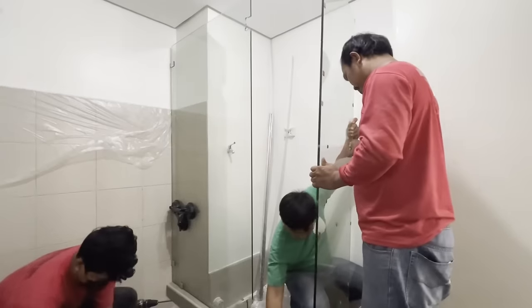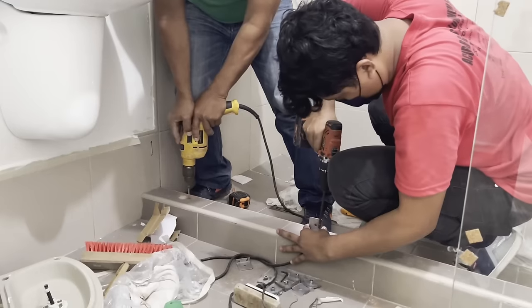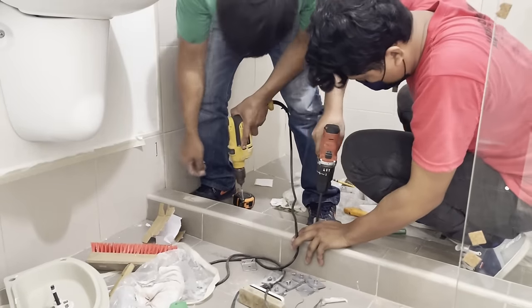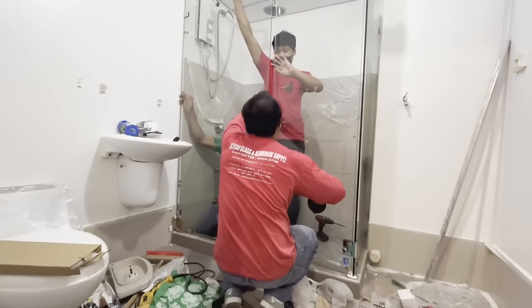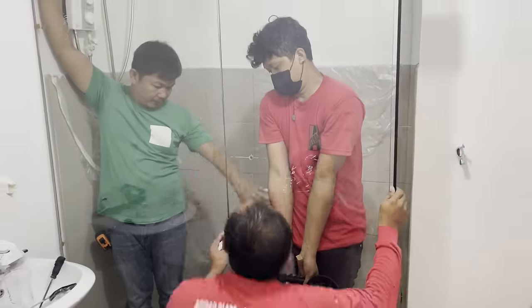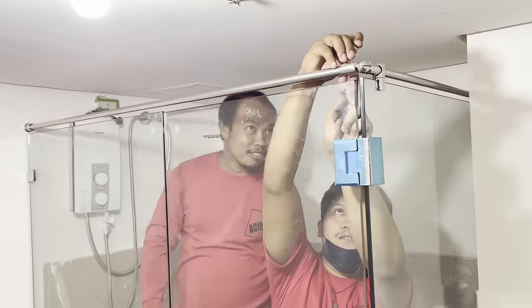The following day, Acibar came in to install our bathroom glass enclosure and kitchen backsplash. This was actually the only wish list for the bathroom aside from repainting the walls. Everything else I added to improve the overall aesthetic of the bathroom.